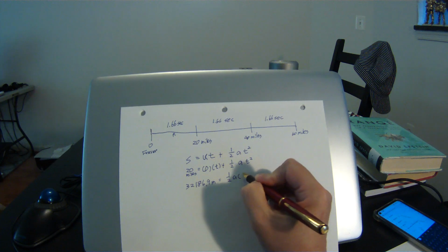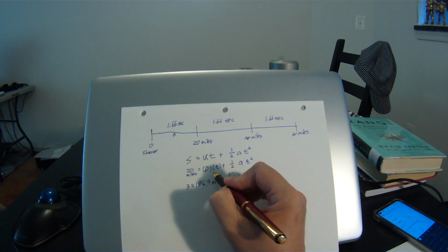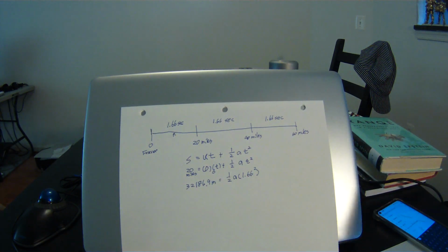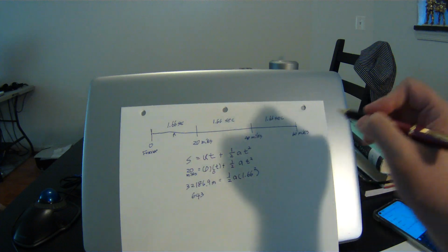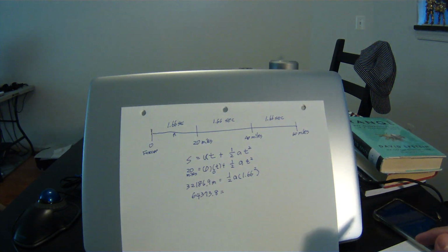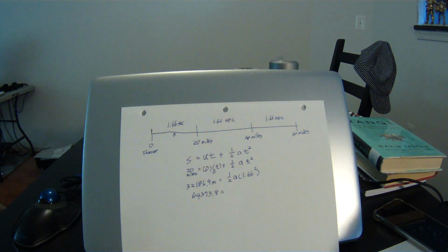Then one half acceleration times 1.66 squared. The 0 multiplied by time is 0, so that term disappears. So I'm solving for a. Multiply 2 on both sides to get rid of this one half. I got 64,373.8. Let's check this. Computer, 32,186.9 times 2. 32,186.9 times 2 is 64,373.8. So my number is right. Okay, so that's a.